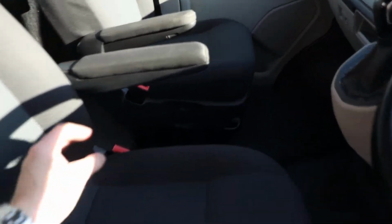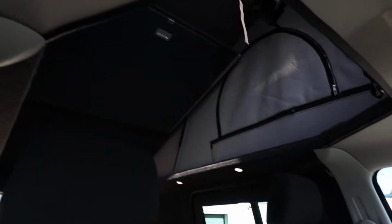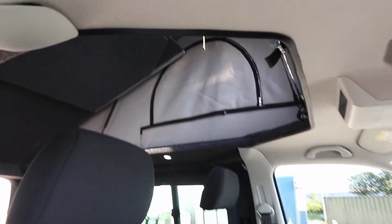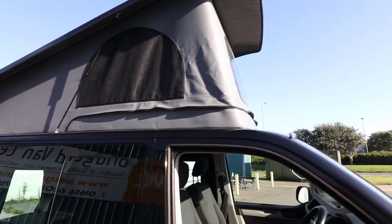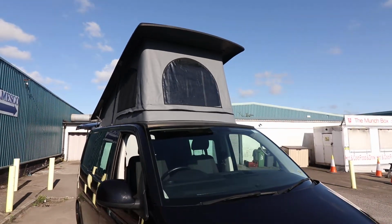Condition, as I say, seats all looking absolutely spot on, no rips, tears, cigarette burns, anything like that. Inside it's all looking really, really nice. And as you can see there, hopefully if the camera will do its job and focus, you can just see the difference that that pop-top roof makes in the back. Really, really straightforward to put down as well. As I say, it's all on these nice gas struts on the side, so you literally just pull it down and it clips in with a couple of straps, and you are away to go.